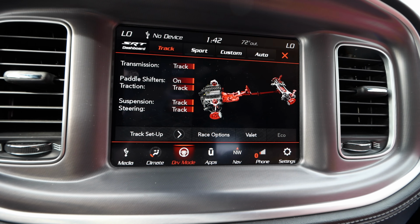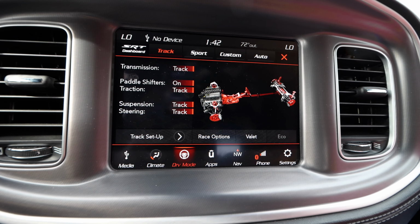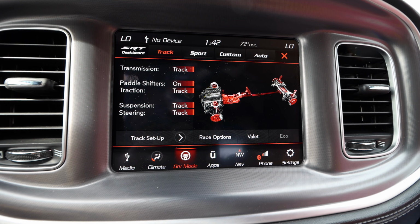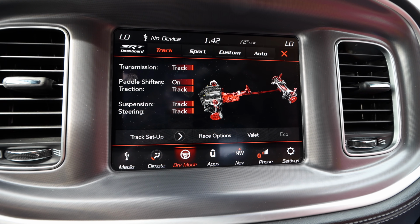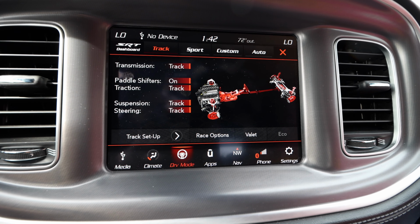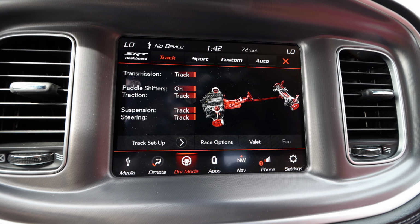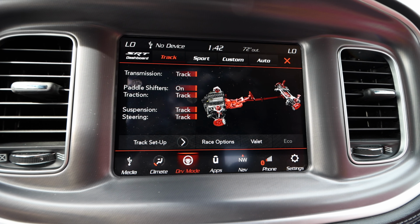The shifting is a lot more aggressive. You'll definitely feel the shifts a lot stronger between gears, and it's not going to care about fuel economy, so it's not going to shift early. It is going to let it go to a higher RPM. Paddle shifters are on. Obviously, it's going to make it easier.